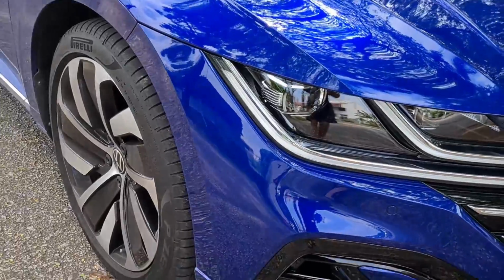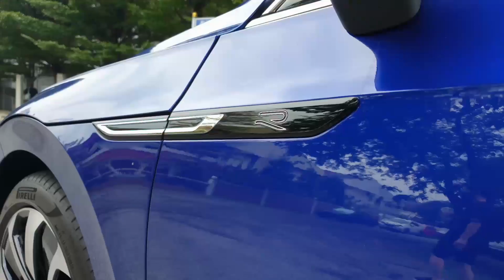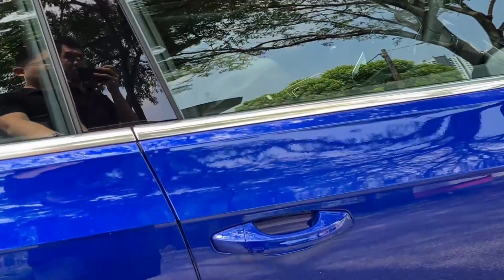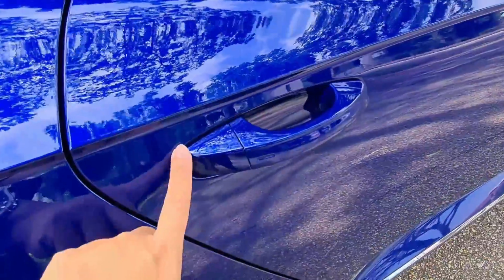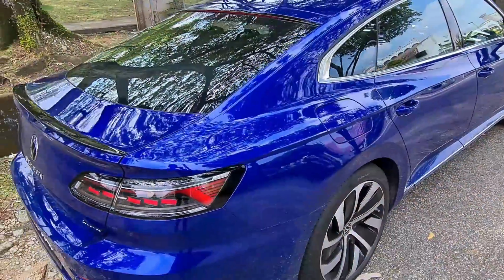All right, so we move to the side here. You can see the wheels are 18 inches, and you can see this trim element here as well, once again showcasing the R badge. Now on the side, you can see the doors are frameless, and you've got touch type keyless entry on all 4 doors. So basically, if you have the key fob, you can open the car from any of the 4 doors.